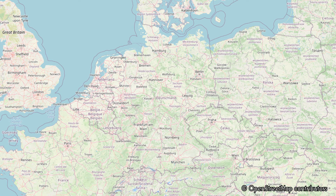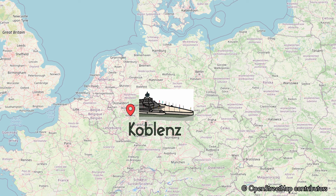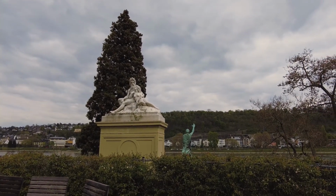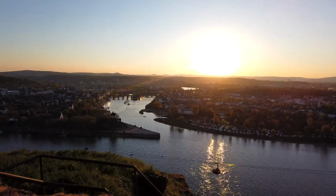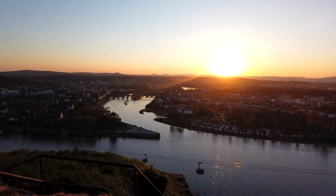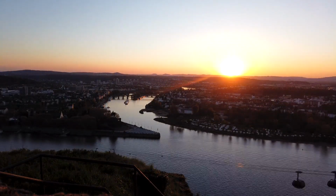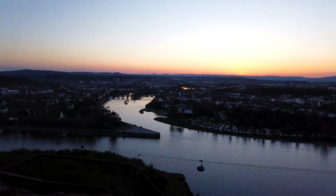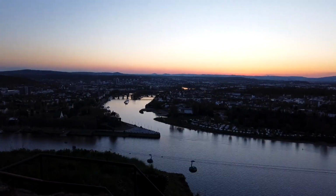And this time, we are going to travel to Koblenz, a city in Rhineland-Palatinate. The city of Koblenz is one of the most ancient German cities and has been an important economic and defensive center for centuries. Its strategic value arises from the city's location, as Koblenz is situated at the confluence of two of Europe's most important rivers, the Rhine and the Mosel.